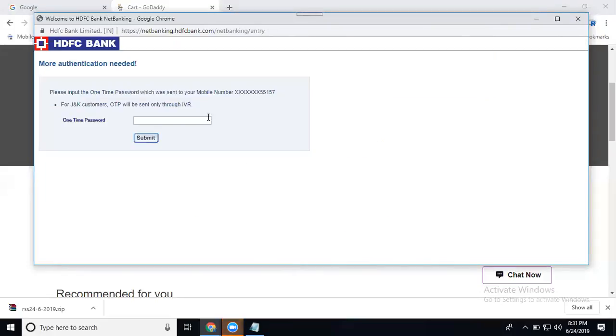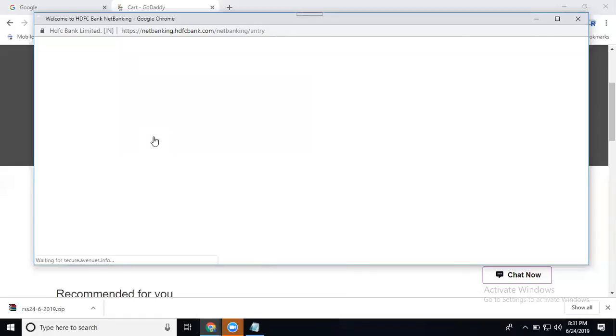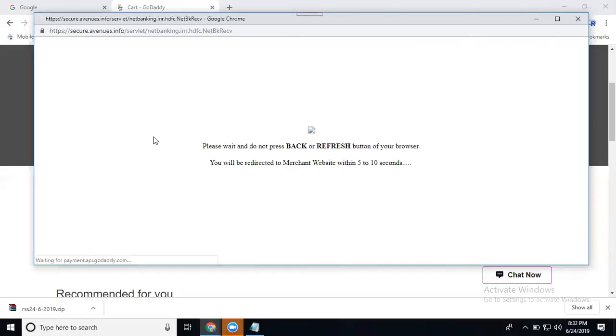After adding bank details, it will process. Lastly it will ask for the OTP option, so enter your OTP based on the request. Click submit. Finally, your domain will be renewed for how many years? Only for 1 year.